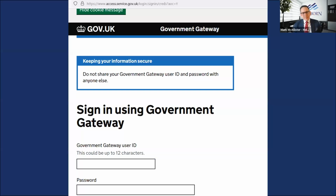Okay. And this is the bit that normally stumps most people. You will need to have a government gateway ID number. Okay. I'm not going to go through the whole process of registering for a government gateway ID. You need to provide some information like your national insurance number, like your passport. So if you're really unsure about this, maybe speak to a family member that can guide you through.